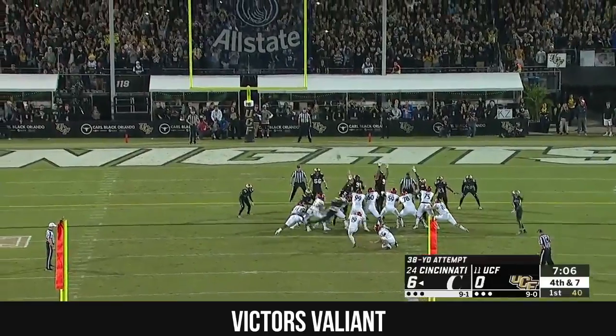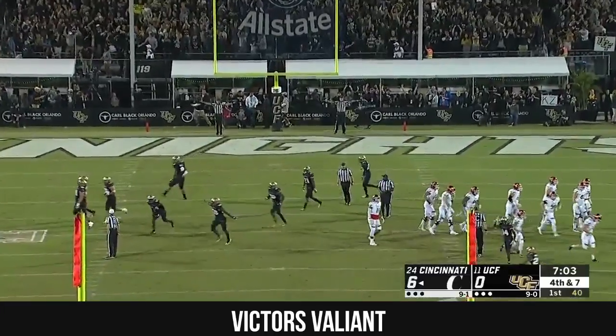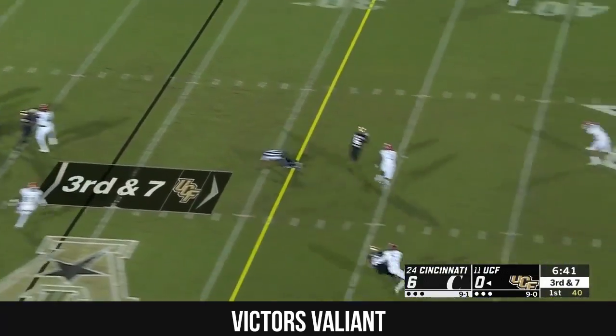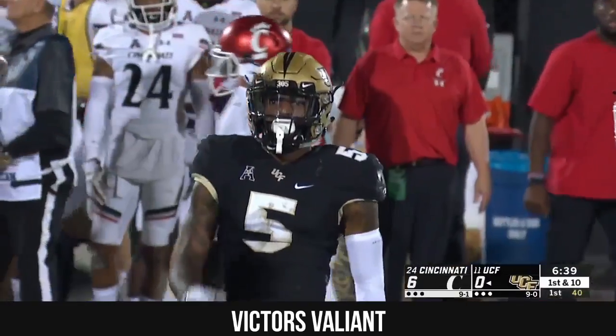Make use of the short field. And he has hooked it. Missed it wide left. Milton 0 for 3. And it's 3rd and 7. Has protection this time and flips it to Gredrick Snelson for a first down. That's more like it.